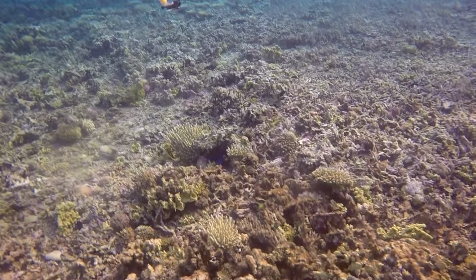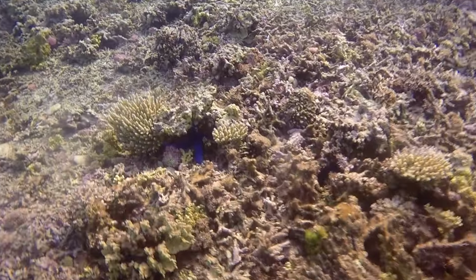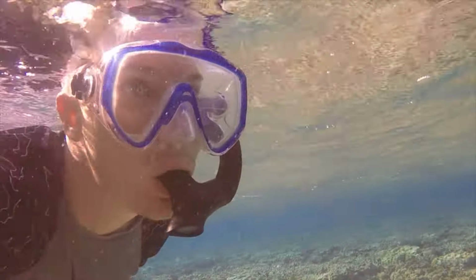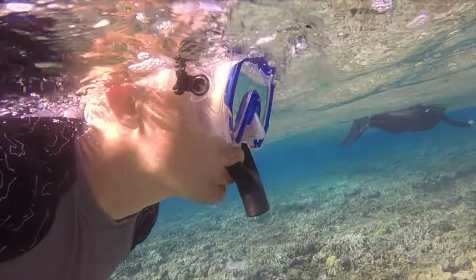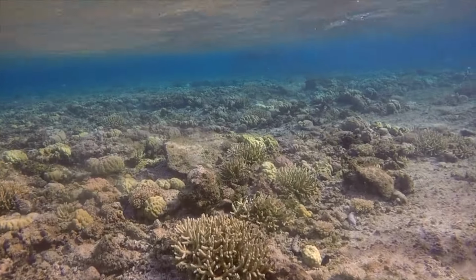By far the thing that I only see on top of the reef is the wonderful and exciting blue starfish, these large blue starfish. I almost only see them here on top of the reef. They love that shallow water and they're really, really fun to see.